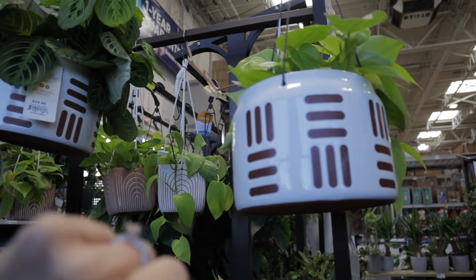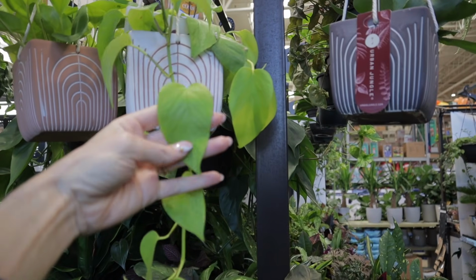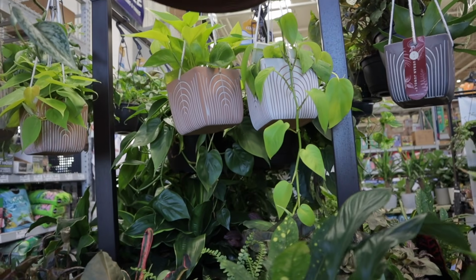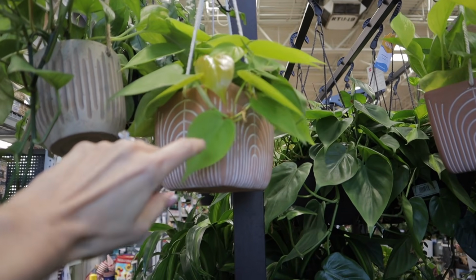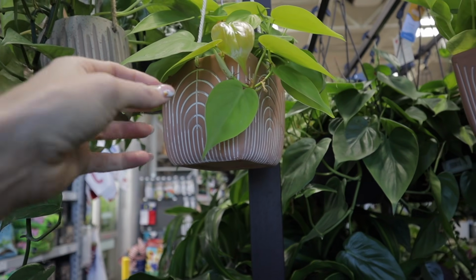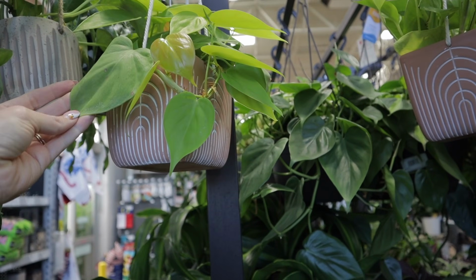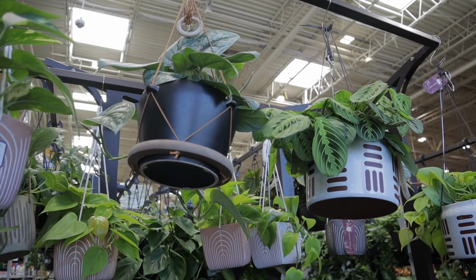Then we have a neon pothos over here, just the lime green leaves. And this is a favorite. Pothos are so easy to take care of. And if you like pothos, then you'll probably like the heartleaf philodendron. This one back here is the dark green variety. And then this one is like the lemon lime philodendron. Heartleaf philodendron. Oh, this is another great easy care plant.